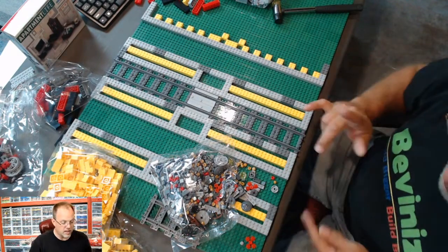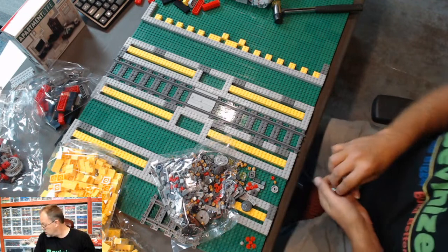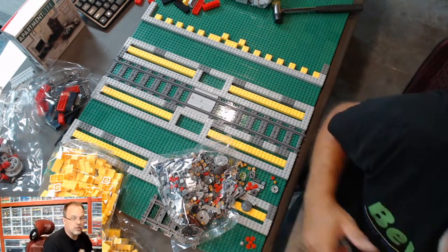I'm gonna start, let me get a plastic container because I need to be able to pour some of this stuff out now. It'd be easier to rifle through in a box.